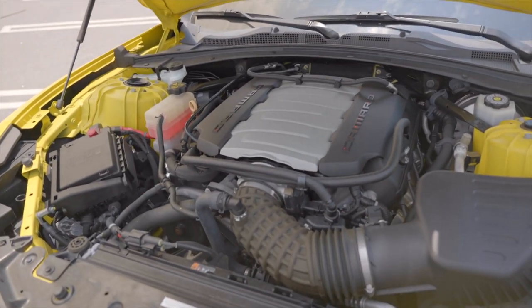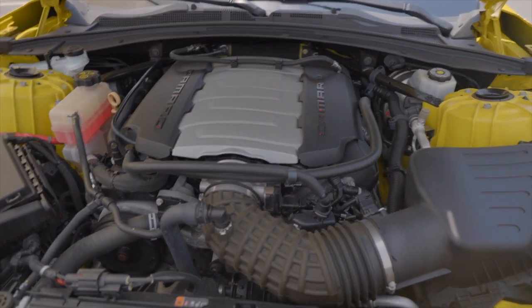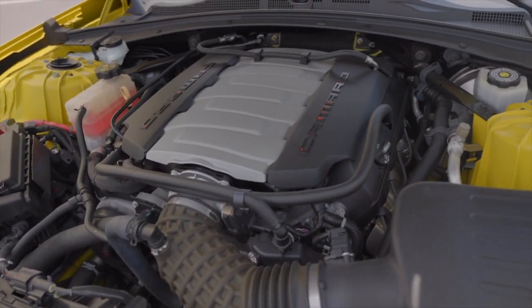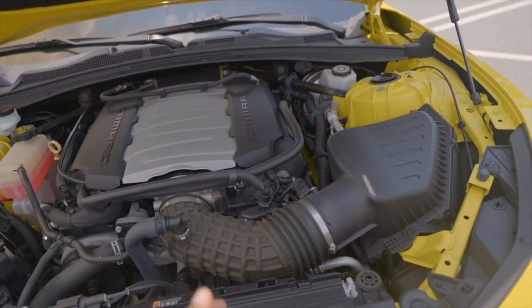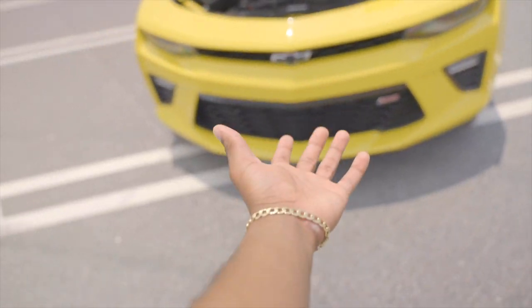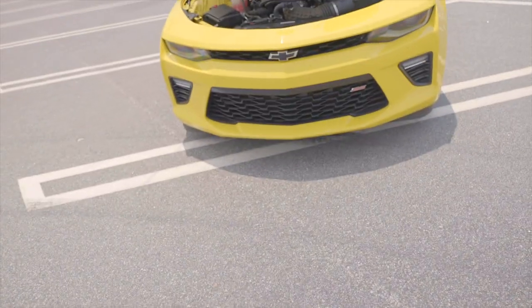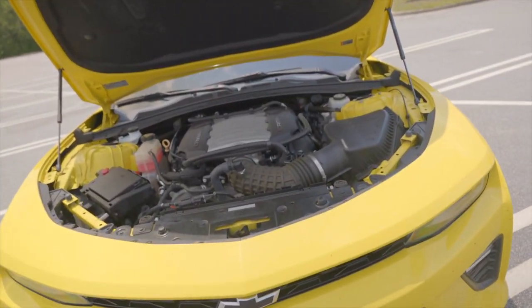862. What this is, I don't even know what I'm looking at. 6.2? Yep, 6.2 V8. Naturally aspirated? Naturally aspirated. 455 horsepower. Let me know in the comment section, y'all think the 2SS taking the Scat? He already told me he already ate two Scats alive. But I gotta witness that for myself, you know.